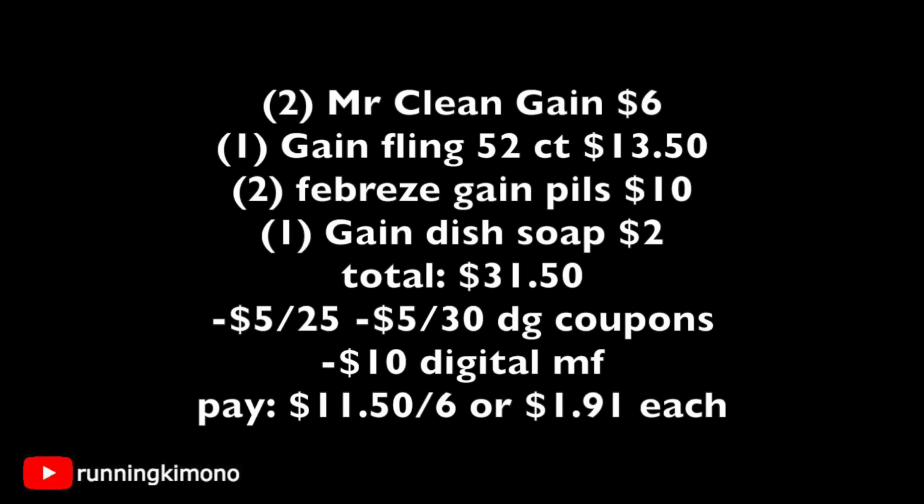Okay, let's take a quick peek at the mathematics for this one. 2 of the Mr. Clean with Gain multi-surface cleaners at $3 each is 6. 1 Gain Fling, $13.50, that's the 51 count. 2 Febreze with Gain, those plugs, is 10 buckos, and then 1 Gain dish soap for 2. So the total here is $31.50.